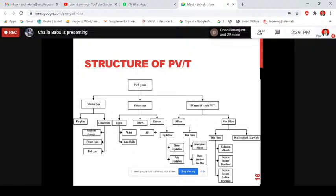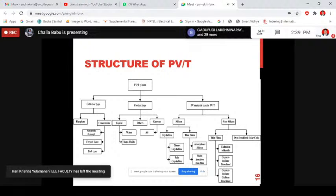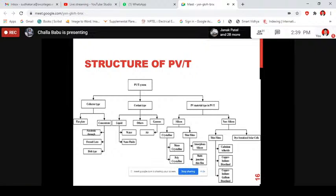When it comes to coolant type, PVT systems using water as the coolant are called liquid type. Then there are nanofluids, a recent trend with nanoparticles and refrigerants, where we can extract or store a large amount of heat by using the nanofluid. Other things, such as thermoelectric generators, all come under the other category, and then the gaseous type. For the gaseous type, the best concept for PV thermal is air only.